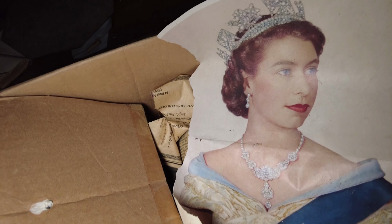In here, guys. Hey, check it out. That's a little picture of the queen. We got an old car here. What's this? What's this, guys?